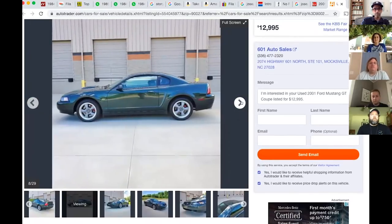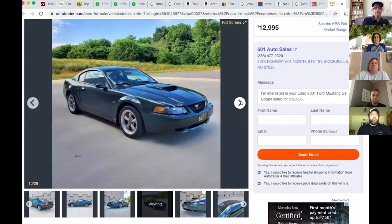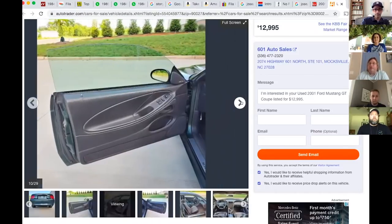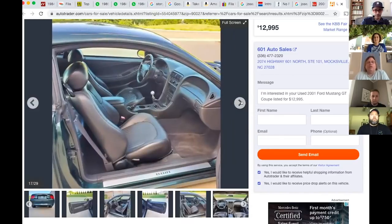What's also cool is that they changed the C-pillar on the SN95 Mustangs in different ways for different models. And I think if I remember correctly, the Bullet had a different C-pillar trim. Yep, you're absolutely right. I should be coming up to it soon here, Pearley.